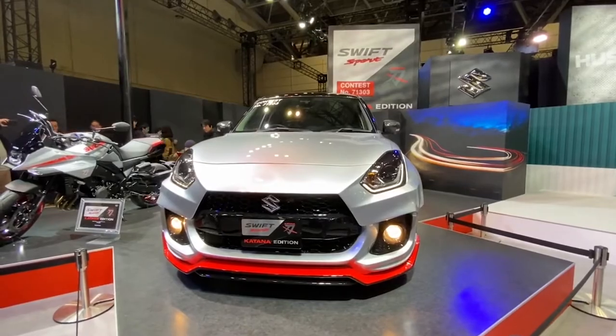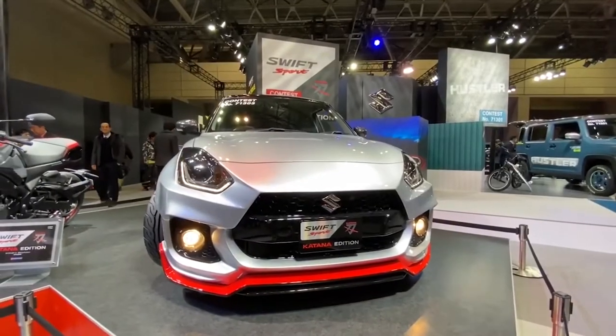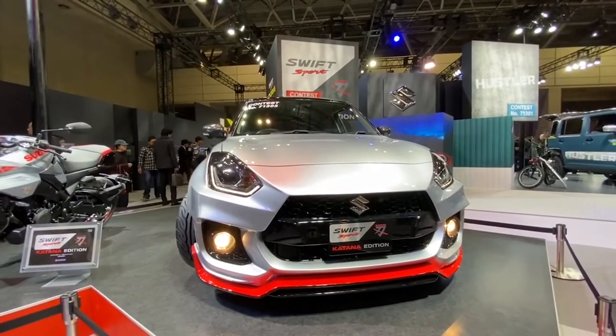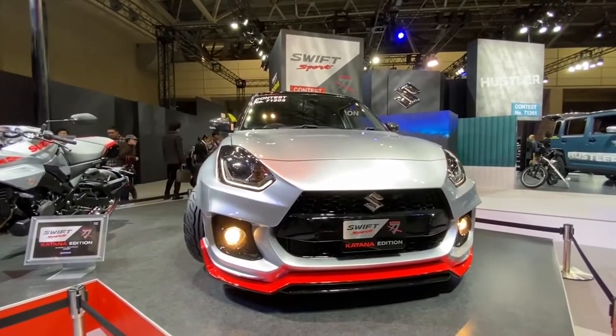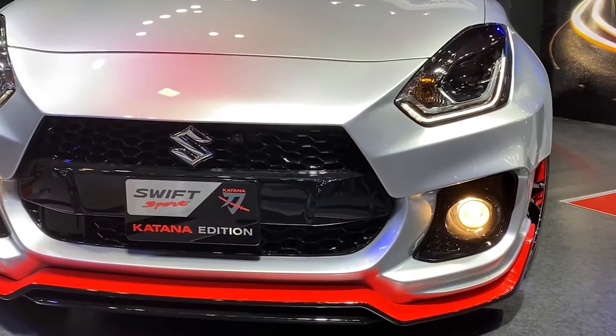Sitting underneath those sweet flares are new wider alloys finished in black, with a red lip and shod in sticky Yokohama tires, a set of fatter side sills, along with a bigger roof wing, smoked lights all around, and a set of decals completes the visual changes on the outside.